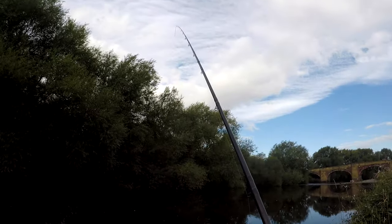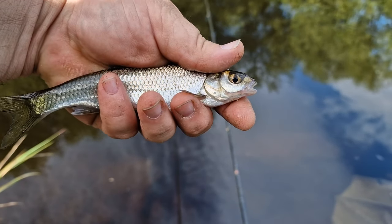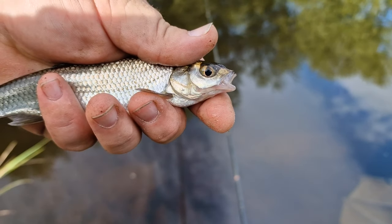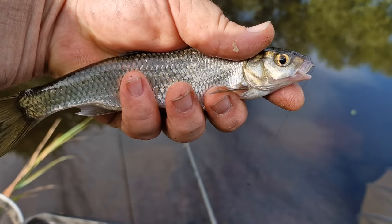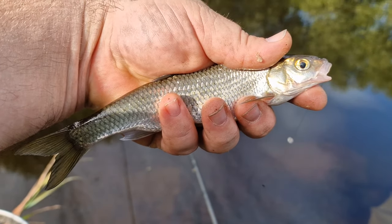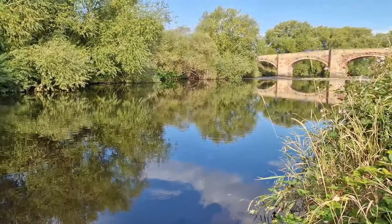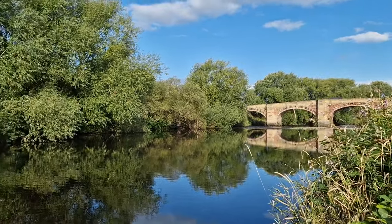It's a slightly better one. It's been a lovely start to the session. The first, a slightly better one, in absolutely mint condition. And that is a bit more of what we come for. A lovely little dace.